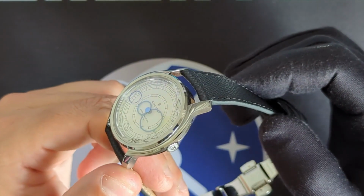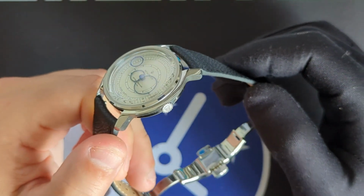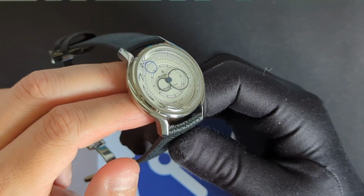Finally, we have a sapphire crystal that protects the elements of the dial. And above all, it allows one to appreciate the beauty of this floating second. And this is a typical display of time.